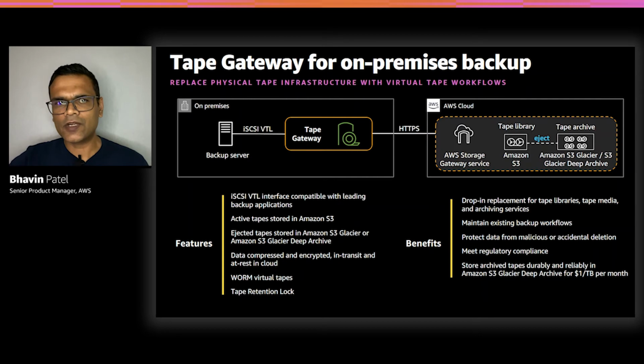And Tape Gateway's tape retention lock feature ensures that your data can be locked and not be deleted by anyone, or only users with the right privileges can delete those tapes. Such features help our customers meet their regulatory compliance needs.